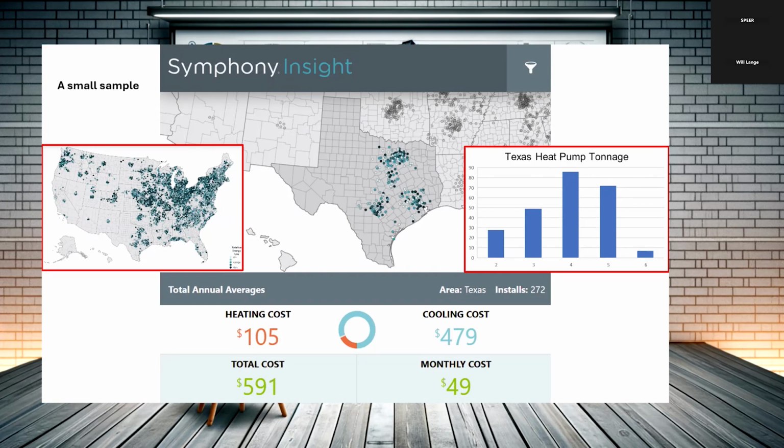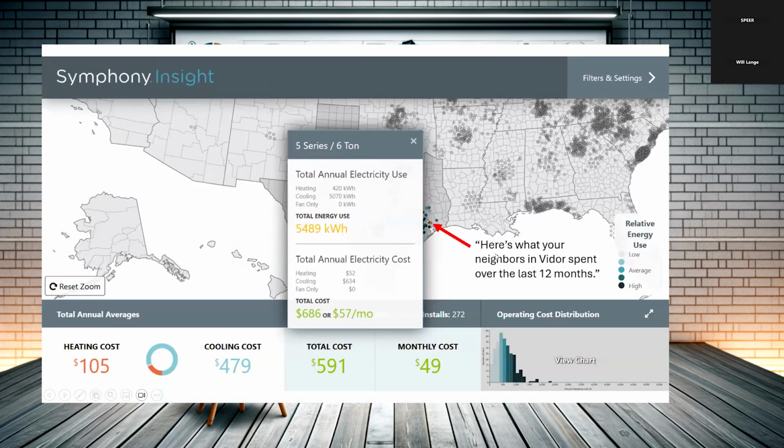There are 272 systems on the map, and this is their typical usage. In Vidor, Texas, these folks have a 6-ton residential 2-stage compressor unit that's water source and forced air, connected to their ductwork. You can see, as you would expect, their heating is only 1/10 of their cooling. So it's about a 10 or 11 to 1 ratio in terms of energy usage. Over the course of the year, they used about 5.5 megawatt hours, or 5,489 kilowatt hours. And that costs $686 at 12.5 cents a kilowatt hour. So that works out to about $2 a day for a 6-ton system, not too far from Houston, Texas. And we can highlight every dot on that map and see exactly what that situation is.